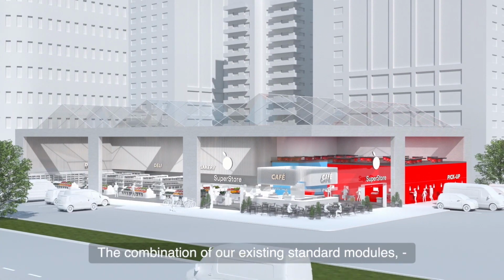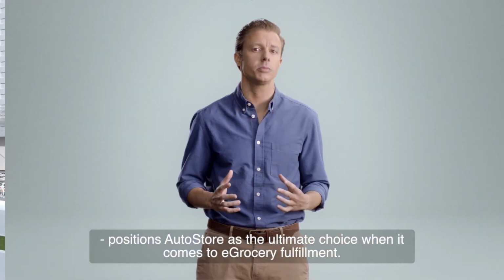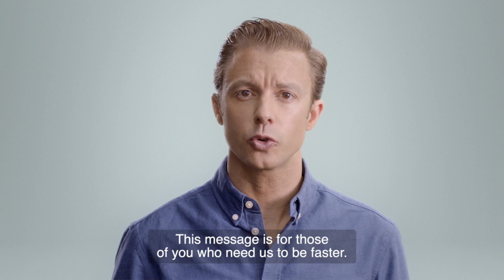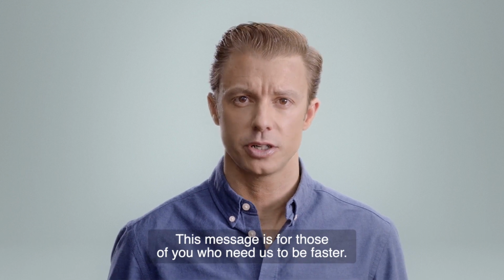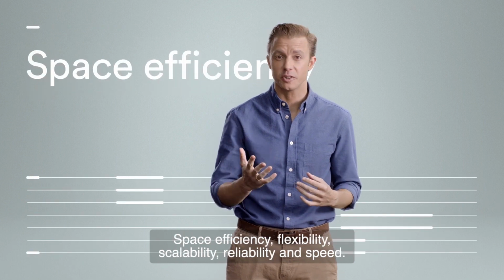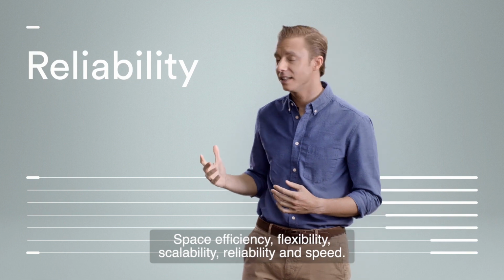The combination of our existing standard modules, fast delivery times, and the potential that the Router unlocks positions AutoStore as the ultimate choice when it comes to e-grocery fulfillment. This message is for those of you who need us to be faster: we are now able to bring you all the AutoStore benefits: space efficiency, flexibility, scalability, reliability, and speed.